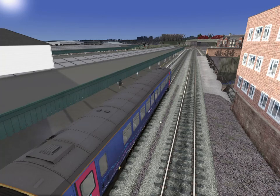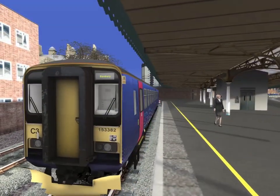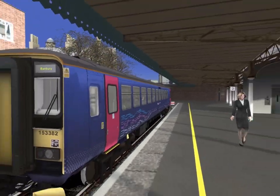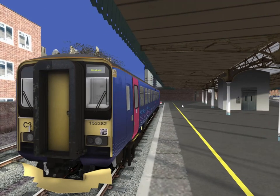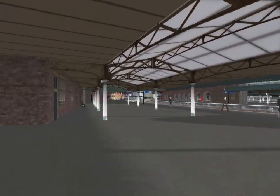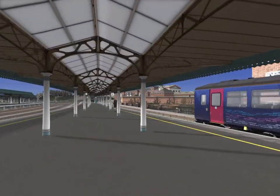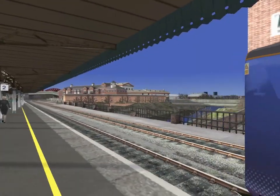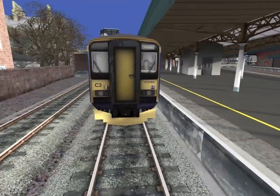In this video we're going to take a first look at the Class 153. Now I did drive this in my previous train sim video, but I didn't actually do a review of it, just did some commentary. So this is a very old add-on from Just Trains. I think it came out in 2011, 2012. So well over 10 years old now, and basically I'm going to do a review of it.